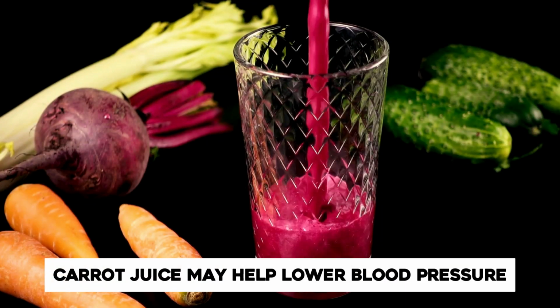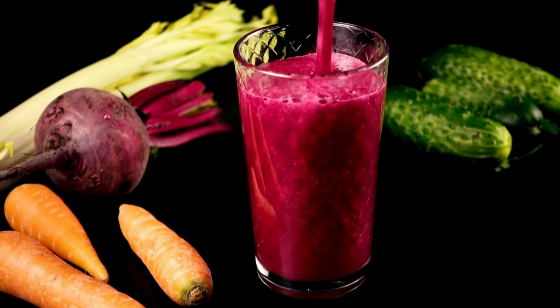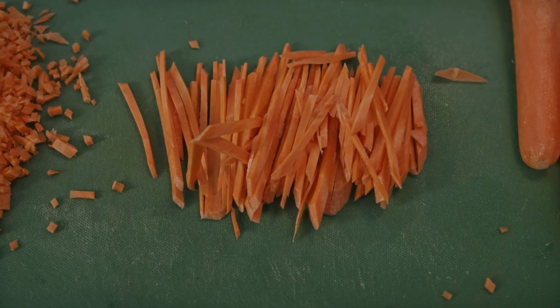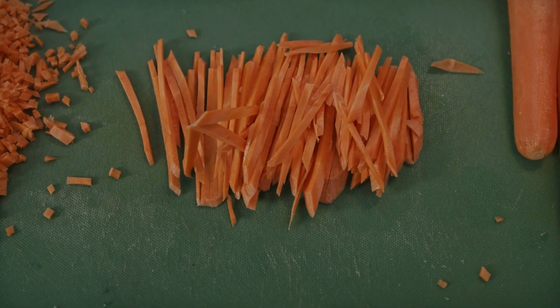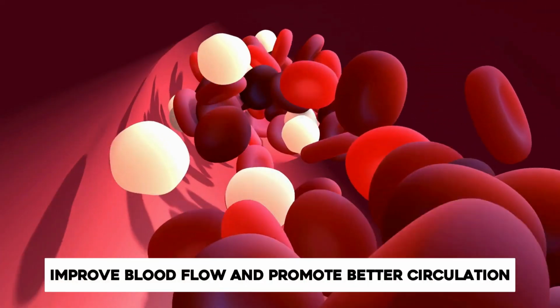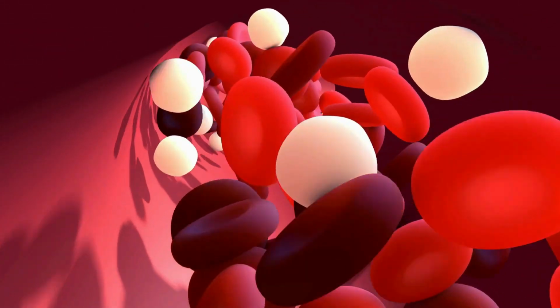Carrot juice may help lower blood pressure due to its high levels of potassium and nitrates. Potassium helps balance sodium levels in the body, which can reduce fluid retention, while nitrates can improve blood flow and promote better circulation. Carrots were not originally orange.